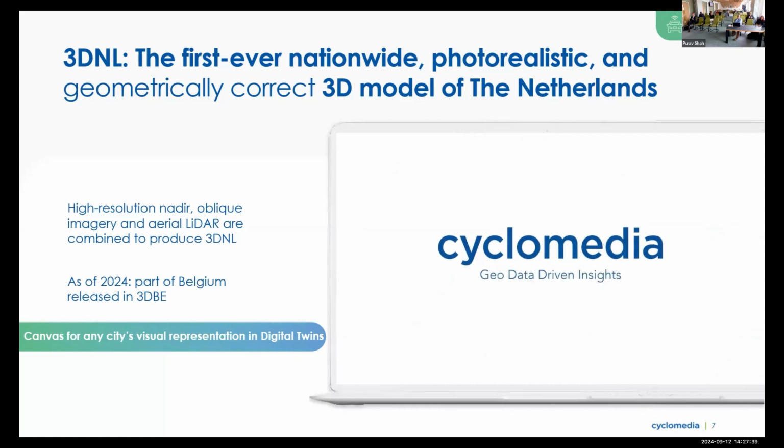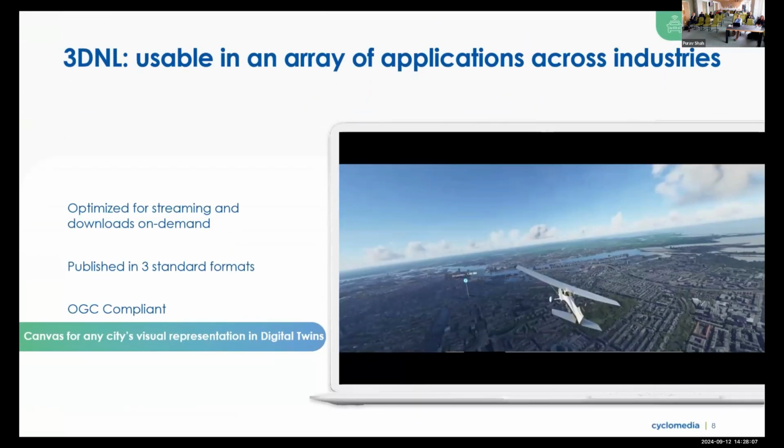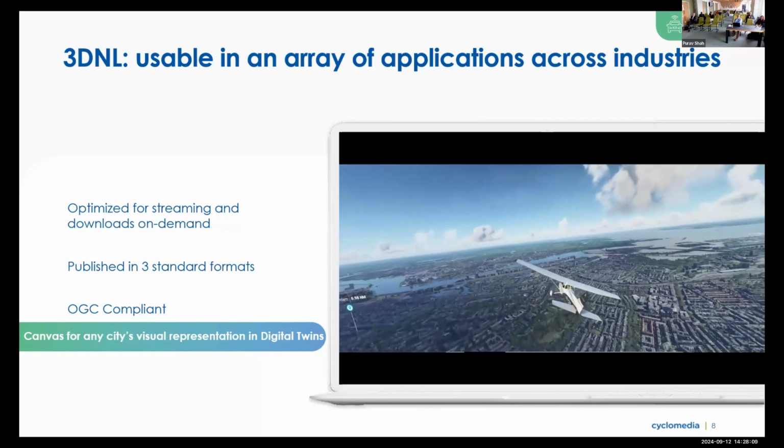Essentially what we have done, we have created a 3D model of the entire Netherlands in a high resolution quality. And we claim this is the virtual representation as a sort of canvas for digital twin applications. So we are not saying this is the digital twin. No, it's one version of the digital twin representation. At least it's the most relatable, recognizable data set from a human perspective. Obviously, you can do much more once having this data set.